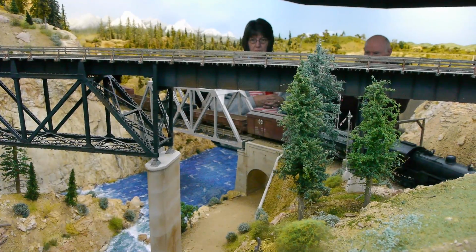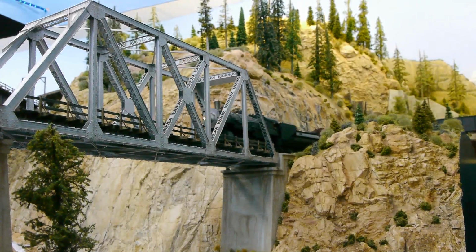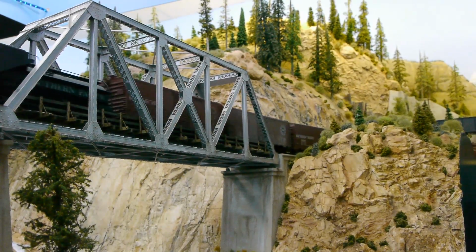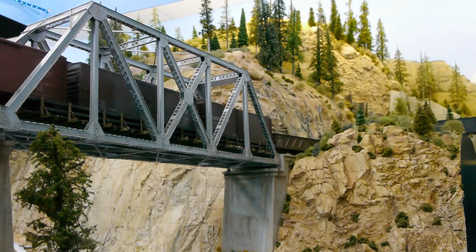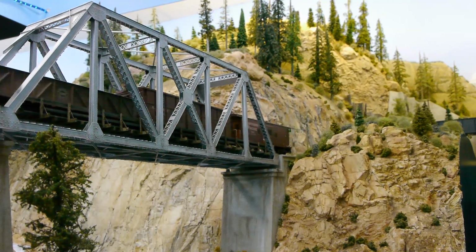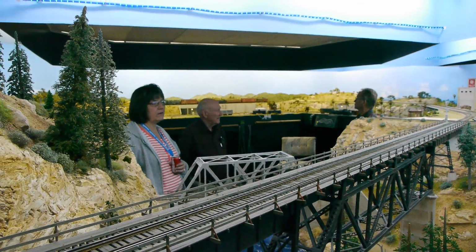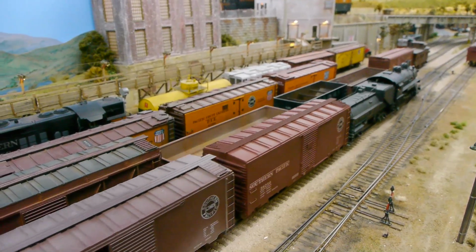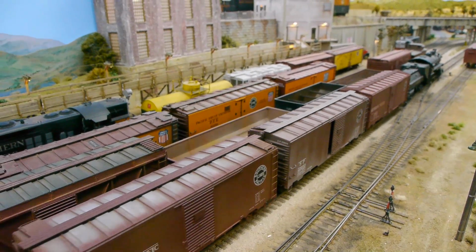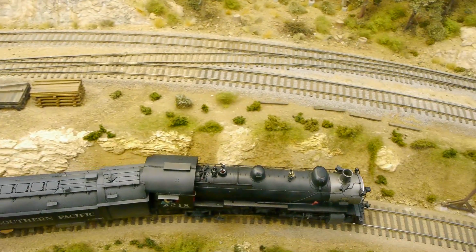The railroad has been painstakingly constructed. It was started in Reno and then chopped up into pieces and moved here to St. George. No mean feat. While the track work here is really mind-boggling, everything here is just amazing. The scenery, the locomotives, the rolling stock, it's all just super first-rate.